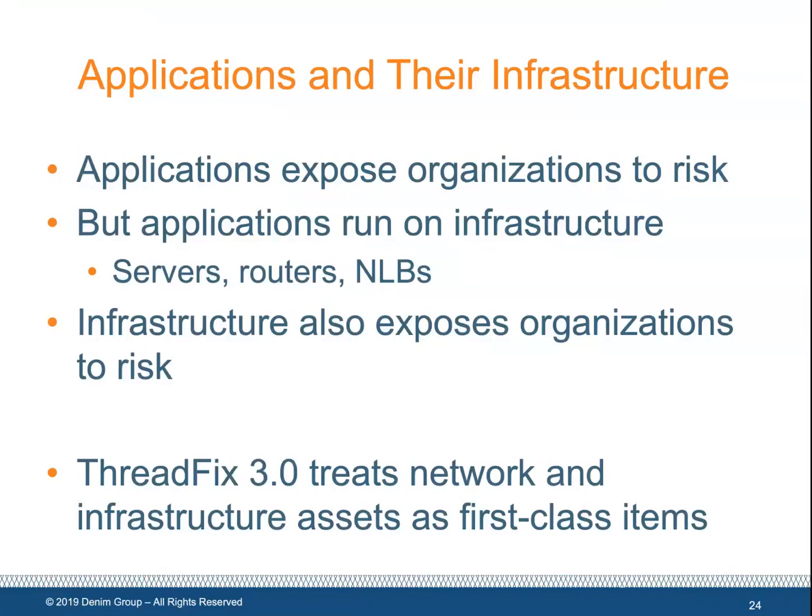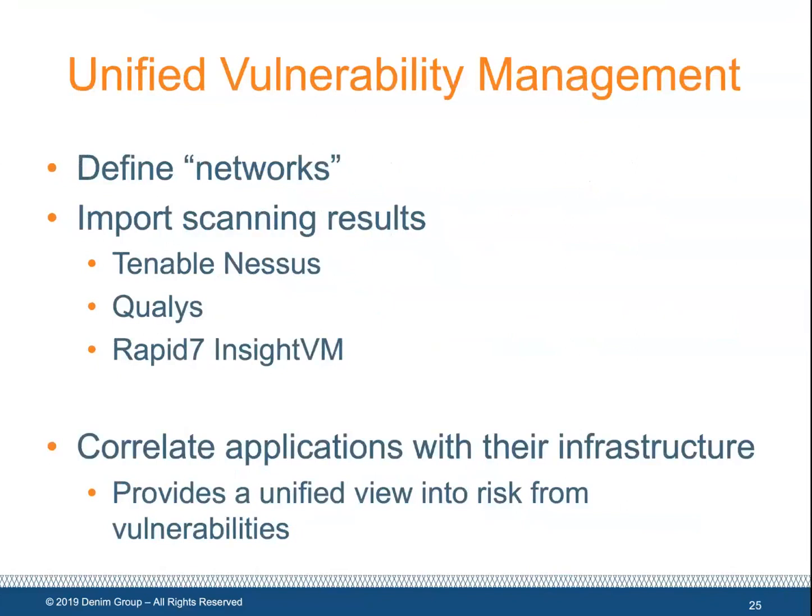So ThreadFix 3.0 allows you to define networks. What are the different sets of networks that are supporting your various applications? A network may be supporting multiple applications, or an application may get support from multiple networks, but it lets you lay out these networks and import scanning results. Initially, we have support for Tenable Nessus, Qualys, and Rapid7's InsightVM, with some more planned for down the road. And what I think is most important and most interesting about this is it allows you to correlate the applications with the infrastructure that supports them. And so that provides you with a unified view into your risks from vulnerabilities at both levels.